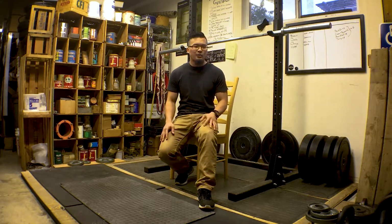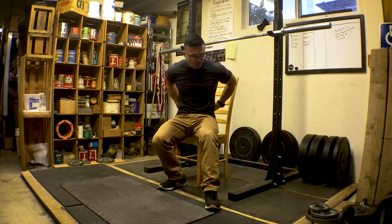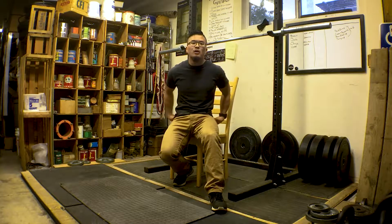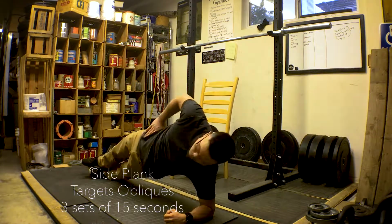Another thing that usually happens is that when our hips get weak, our low back starts to compensate. The muscles of the hips not only help us move, but they also support the low back. So let's look through some of these exercises.